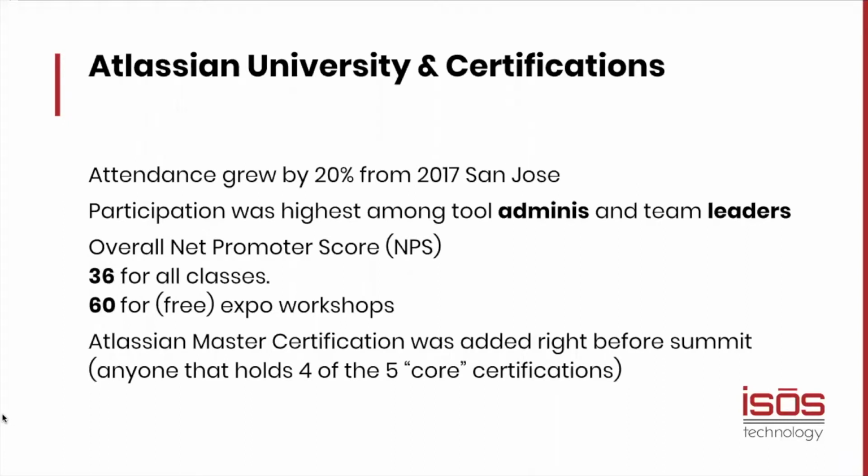In terms of the university classes that were taught on Monday and Tuesday, it was a 20% increase in attendees from 2017. Probably the highest demand was among people that were looking to improve their admin skills. Sorry, there's a typo on that slide. And people that were team leaders. I actually taught the Jira reporting and dashboard class for the two days, and that was very much a course focused for team leaders.